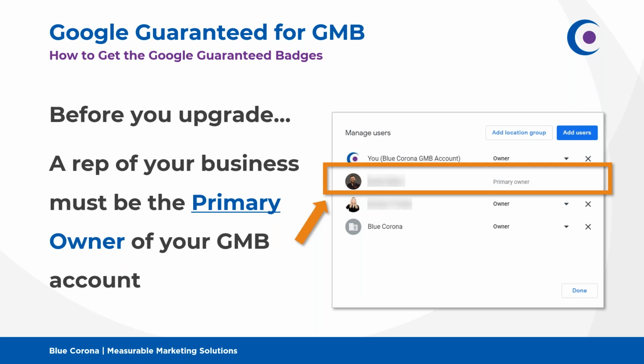Now, the reason this is important is because as the background check happens later in the process, it's going to be routed to that primary owner. So at Blue Corona, we follow best practice of being an owner to manage the account, but keeping the business owner or marketing manager as the primary owner.